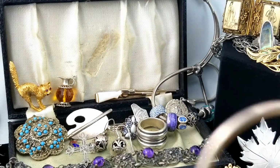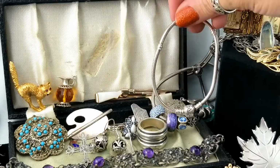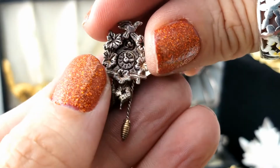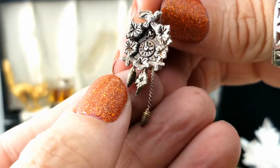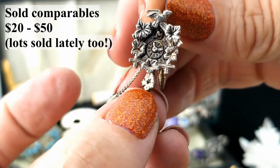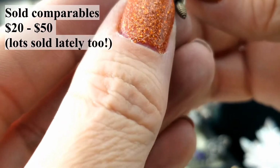Oh, look what I got. Another Pandora blank basic. Oh my goodness, look at this little charm. Hang on, let me get it straightened out for you. This is cute. Look. It's a cuckoo clock. It's a teeny tiny little cuckoo clock. And look, these move. And this swings. I don't think that cuckoo bird's going to come out though, guys.